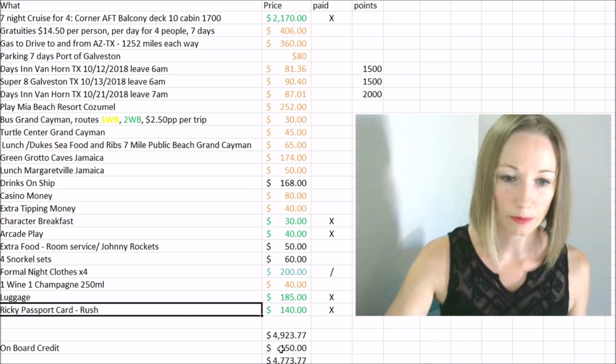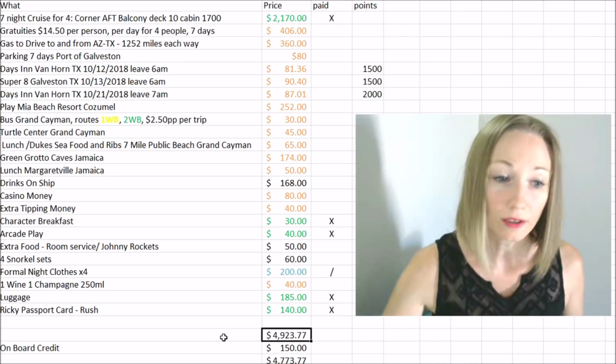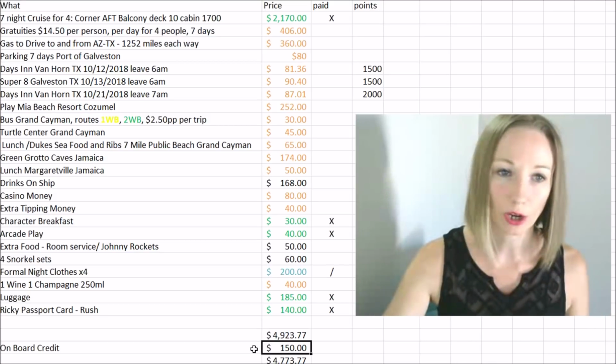All in all, our grand total comes out to $4,923.77. We actually have a $150 onboard credit. This is something I wanted to talk about.